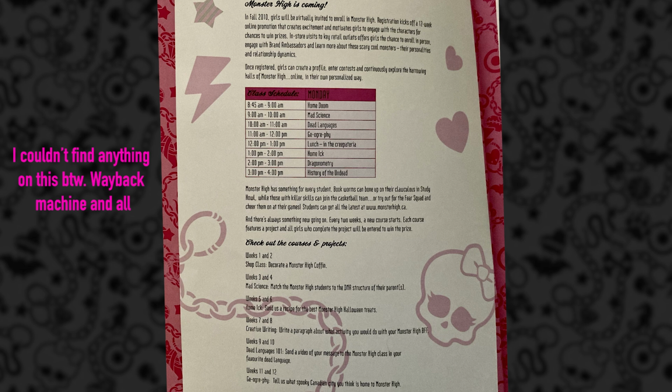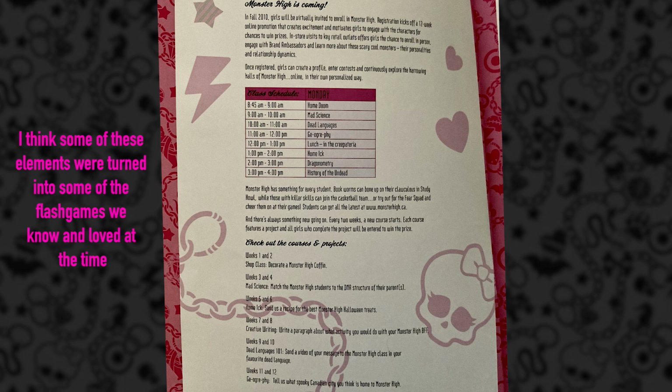Every 2 weeks, a new course was started. It's really cute though if you read it. You know, home doom, mad science, that language is so cute. We love a good Monster High poem. So basically it's saying this is gonna help kids really learn the dynamics of the characters. They can create a profile. What else do they have?